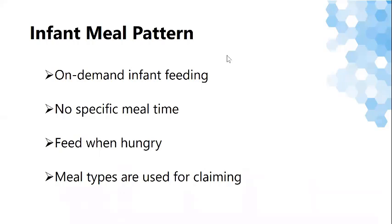So we do want to talk just a little bit about on-demand feeding and how do you claim a meal when an infant is fed at a time that's outside your normal serving time. Since infants are fed on demand, there is no specific meal time. You want to make sure that you're feeding your infants when they're hungry, but only meal types that are used for claiming can be claimed. So if you're trying to claim an AM snack or a supper for your infants, you have to make sure that you have those meal types approved in WINS.